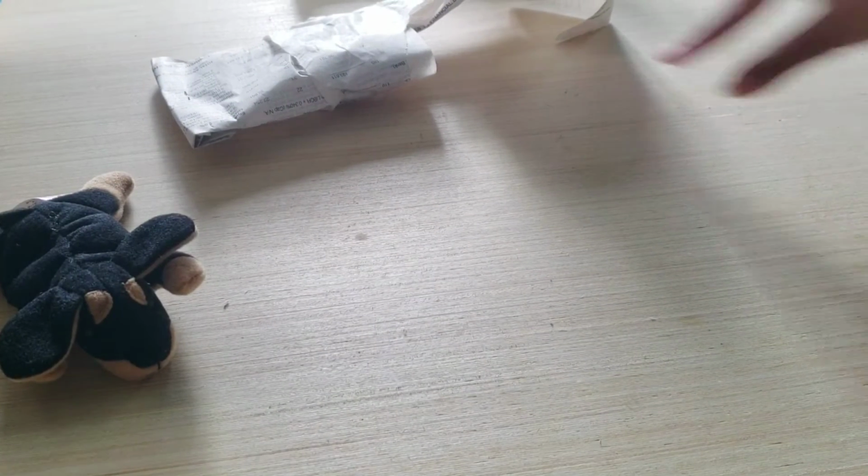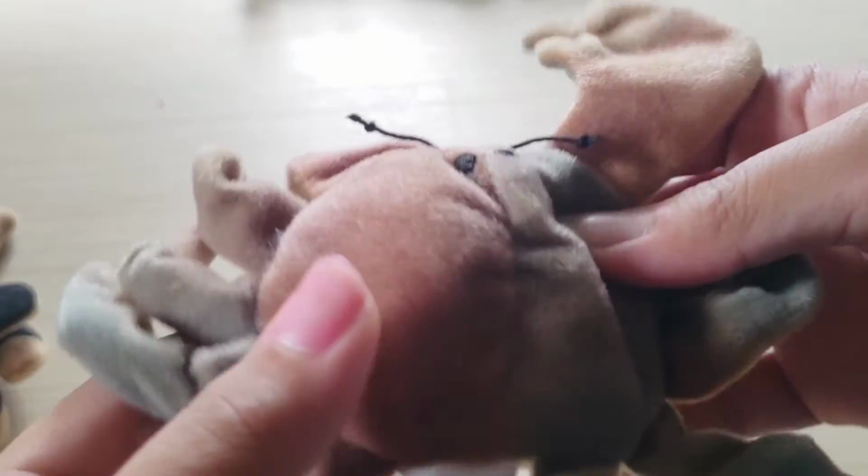To the next one. Oh, the trash. The trash on the plane. Next one. Oh, I already kind of ripped it. Another one. What? This one is a crab. It's like greenish and red.